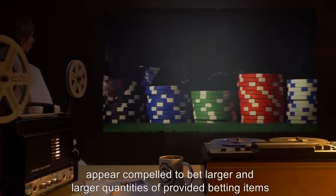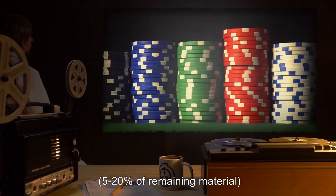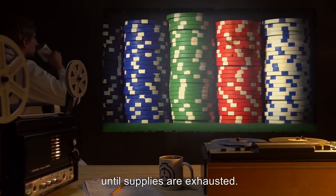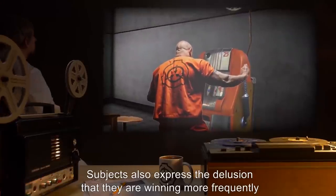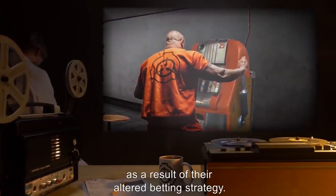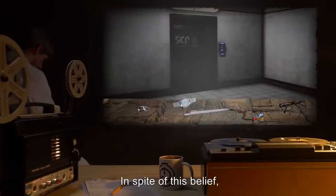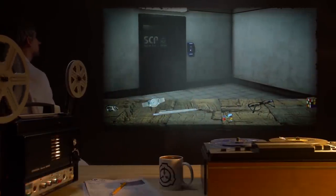Subjects at Stage 2 appear compelled to bet larger and larger quantities of provided betting items, 5 to 20% of remaining material, until supplies are exhausted. Subjects also express the delusion that they are winning more frequently as a result of their altered betting strategy. In spite of this belief, the frequency of payout seems to be somewhat reduced at this stage.